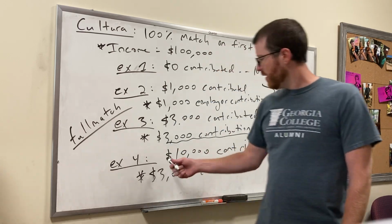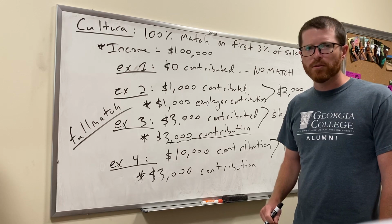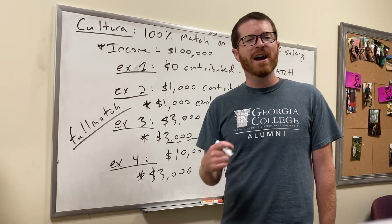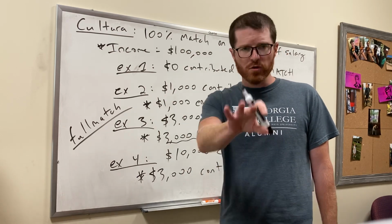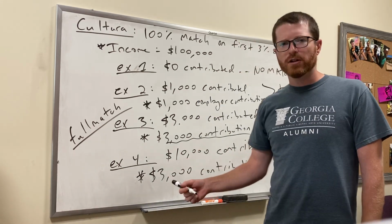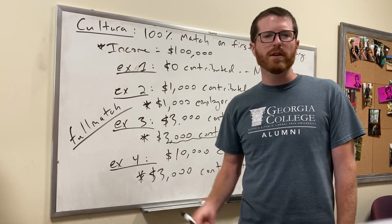If you're wondering, you could still put in the $19,500 here and receive the $3,000 match. It turns out that in regards to the 401k rules, that $19,500 cap refers to how much you put in. The government only allows you to put in $19,500, but they let the employer match as well. So you could theoretically put in far more than $19,500.